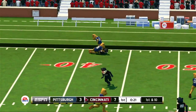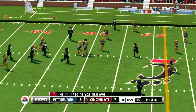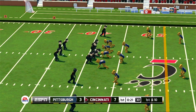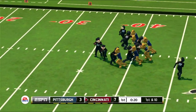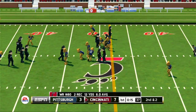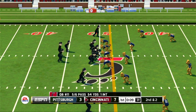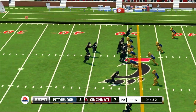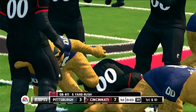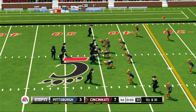Caught. Open field. And he's taken down at the 41. Now the quarterback's able to find a soft spot in the defense, and he threw an accurate ball for a solid pickup. Cincinnati is up four. He's hit and taken down. That makes it second and two. After a decent run up the gut. First down.